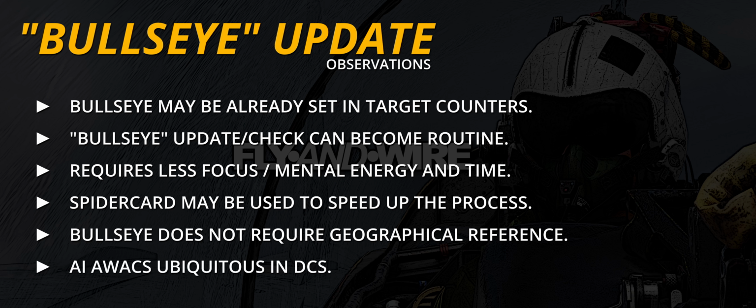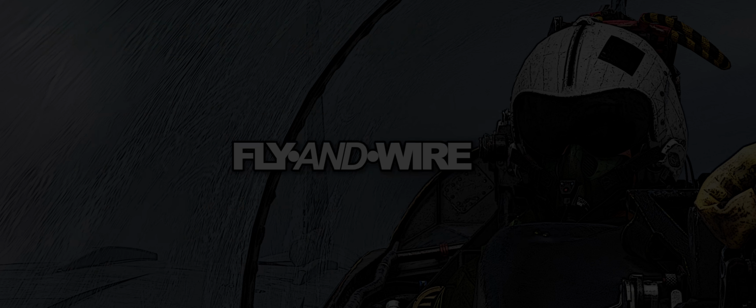In the case of DCS, AI AWACS are more ubiquitous than TACAN stations on several maps, especially on casual servers, allowing crews to perform the INS update with ease.